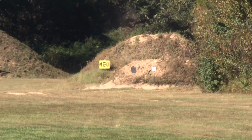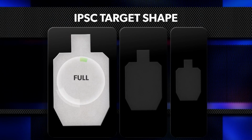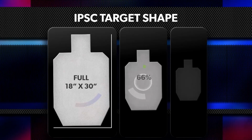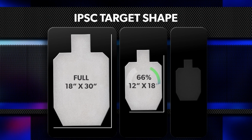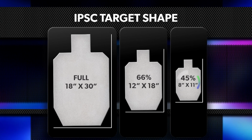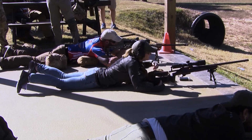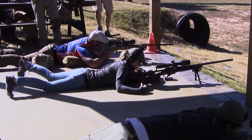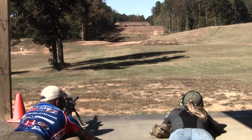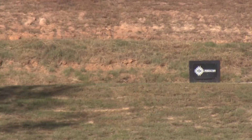The majority of steel targets in this match are based on the humanoid IPSC target shape. The full size is roughly 18 by 30 inches, but they get smaller. The 66% is a little less than 12 by 18, and the 45% is a little less than 8 by 11 inches. We'll be seeing one of the 66% targets in our next event, set at 300 yards. But it'll be moving. Load, make ready. All right, we're gonna be starting out right to left.